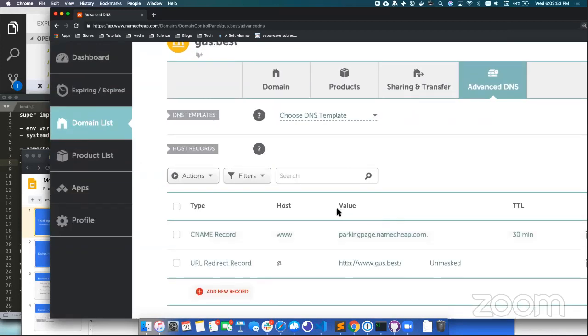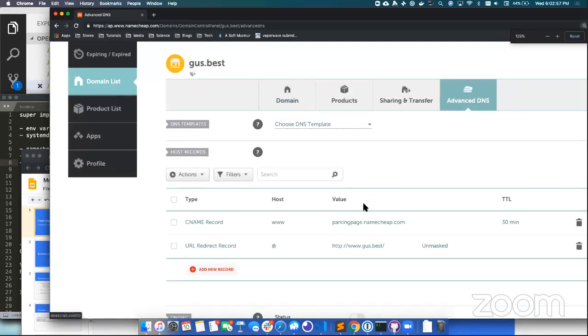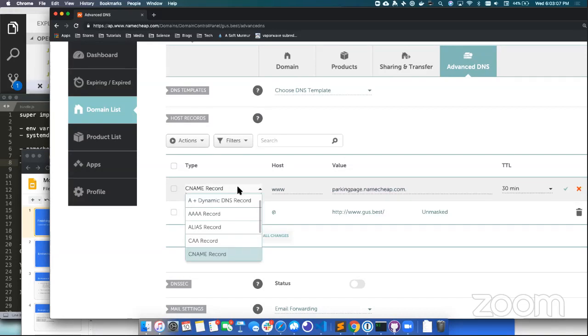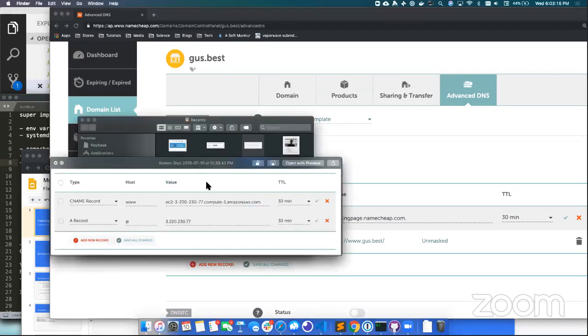Okay, so I clicked Advanced DNS once I went to the manage page of the new domain that I bought. Here are these two entries. This one should be changed to an A record. No, wait. I need to refer to my cheat sheet again. This one should stay a CNAME, and this one should change to an A record.